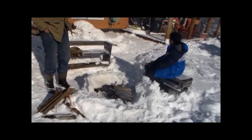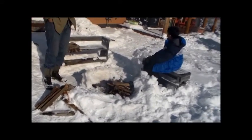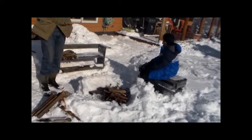What are you up to, Chancy Poo? What are you doing? I'm looking for the border.